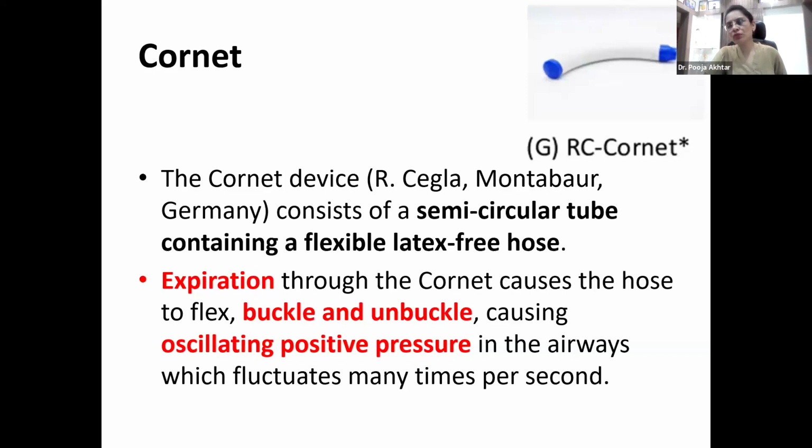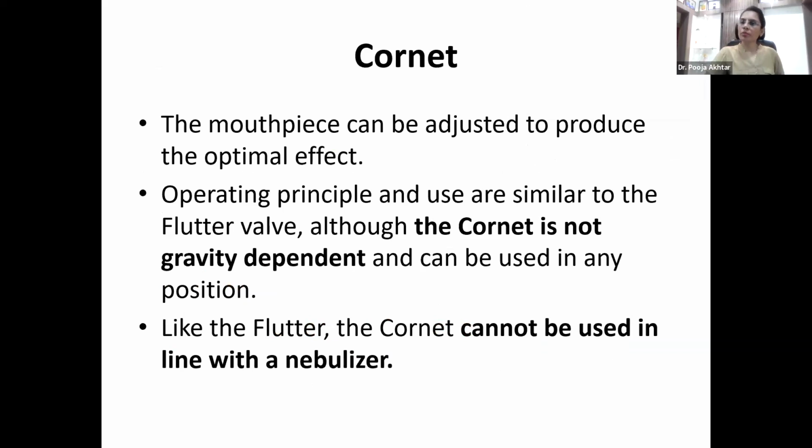And what is the aim? To clear the mucus from the airways. The mouthpiece can be adjusted to produce the optimal effect, and Cornet is gravity dependent, so you can use it in any position the patient is comfortable. Another thing is, like the Flutter, Cornet cannot be used with a nebulizer. So the only device that we have seen till now that can be used with a nebulizer is a Cappella.